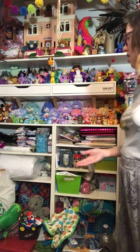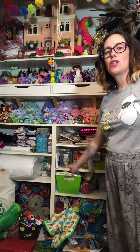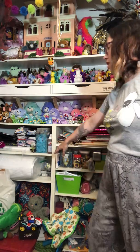I'm going to get rid of some things. I'm going to figure out maybe some more storage solutions. I don't have the money right now to buy containers, but I can redo this and make it neater and fit some more stuff in here, especially by moving these big bulk items out. That's a huge win right there in my closet.